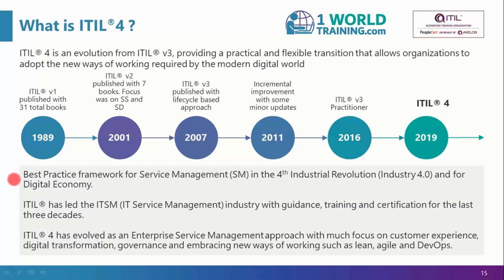ITIL is a best practice framework for service management in the fourth industrial revolution, known as Industry 4.0, and for the digital economy. ITIL has led the ITSM service management industry with guidance, training, and certification for the last 3 decades. ITIL 4 has evolved as an enterprise service management approach with much focus on customer experience, digital transformation, governance, and embracing new ways of working such as Lean, Agile, and DevOps.